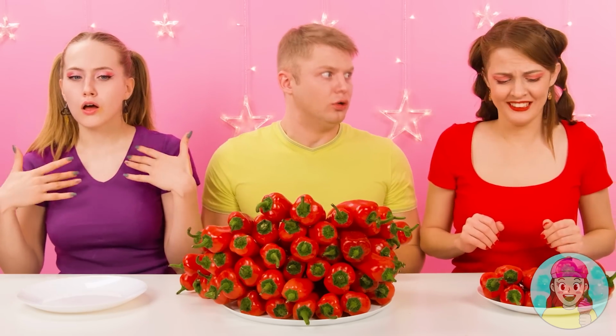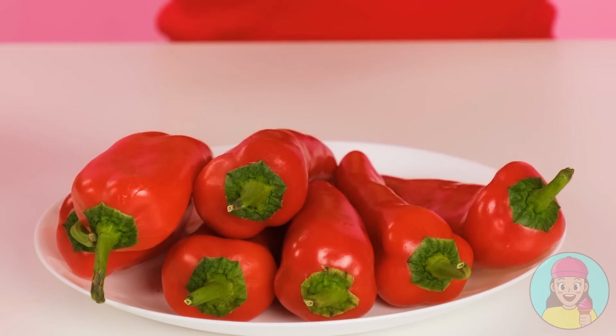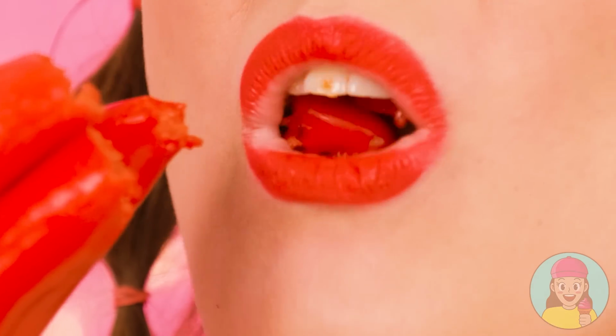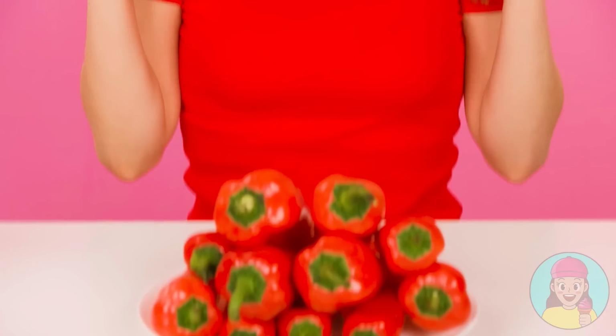Now you, Emma. Although I love the color red, I don't like these peppers at all. I hope this isn't too spicy. Nothing I can't handle. I'll try to do this as quickly as possible. I don't think you can do it. That's it, I'm almost done. More peppers? Where did these come from? Ethan, I think this is your doing. Take it away. Ouch, that hurts. Serves you right, Ethan.